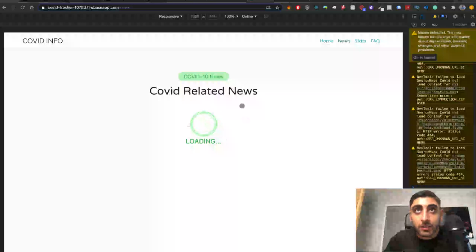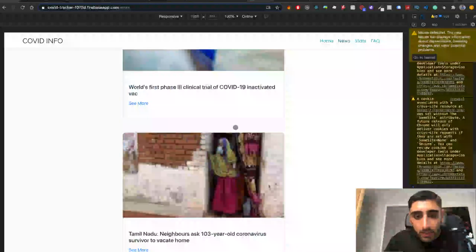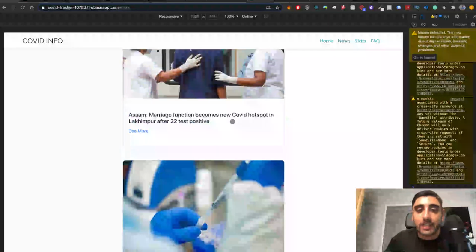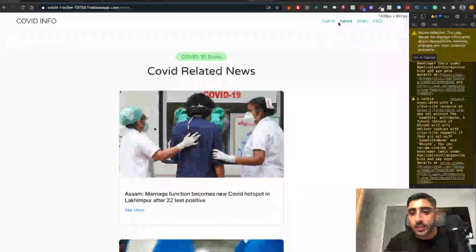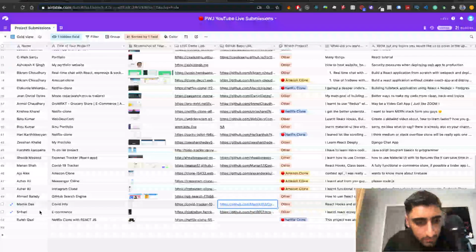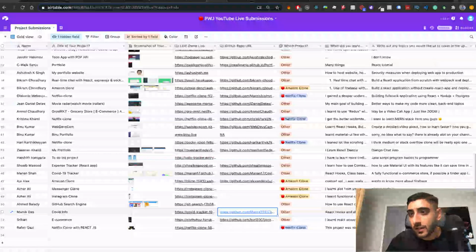Look, news. Look at this little loader. This is asynchronous work at hand here. Really, really nice loader. So this is awesome. Here we have some news about COVID-19. Unfortunately, it's not the best news, but the reality is the code itself is great and it looks really fantastic, and everything in there is really, really good. So let's see who made this project. Mamik Das. Excellent work, dude. Really, really nice to see that.